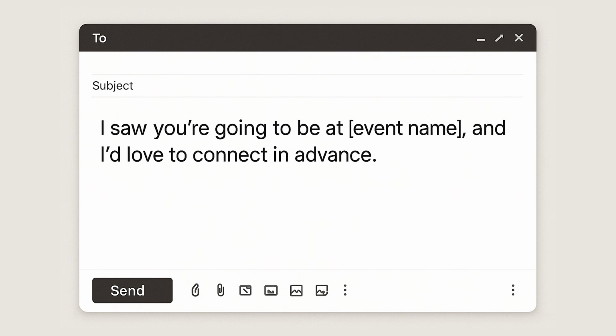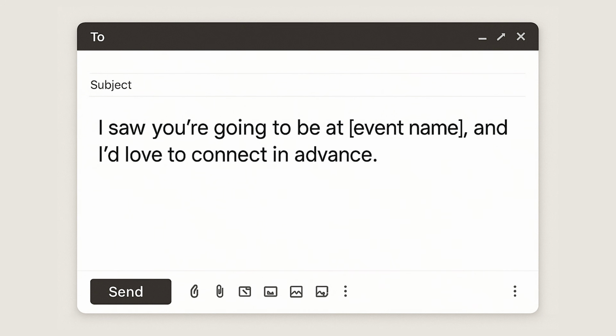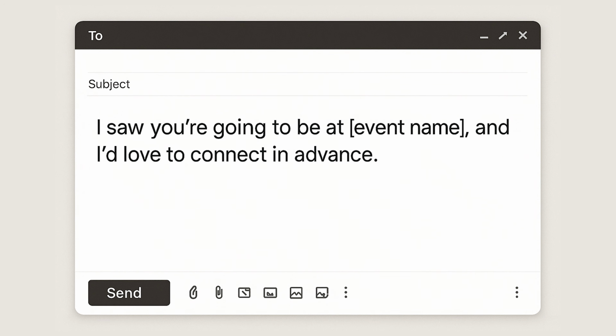I found out about this from a student of mine who used this approach with a toy brand who were exhibiting at a European trade fair. They sent a message before the event saying, "I saw you're going to insert event name, which is a trade fair, and I'd love to connect in advance." Not only did they get a supplier from the distributor, but they also got pre-approved for an account before the show even started. Now that is a win.